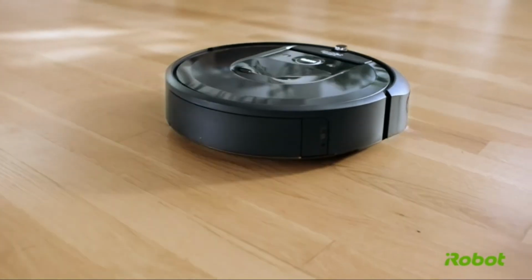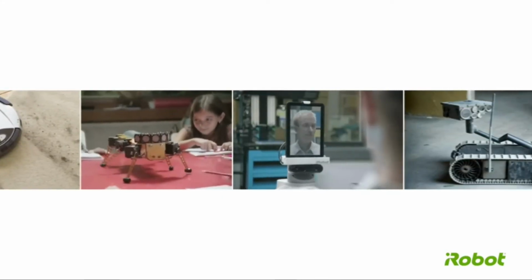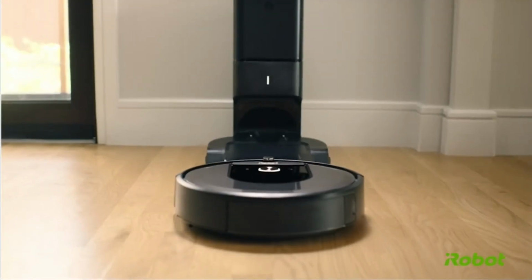The Roomba 981 has a built-in dirt detect sensors which alert it about dirtier areas of your home, like high traffic spots, and cleans them more thoroughly.